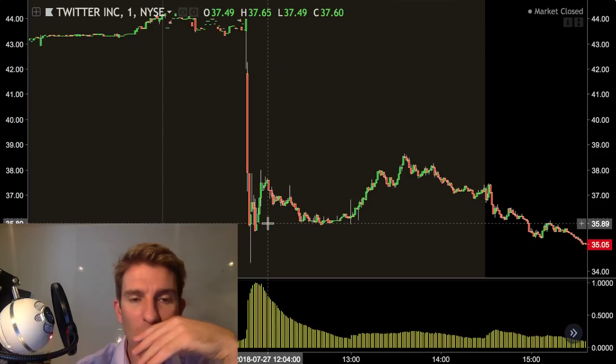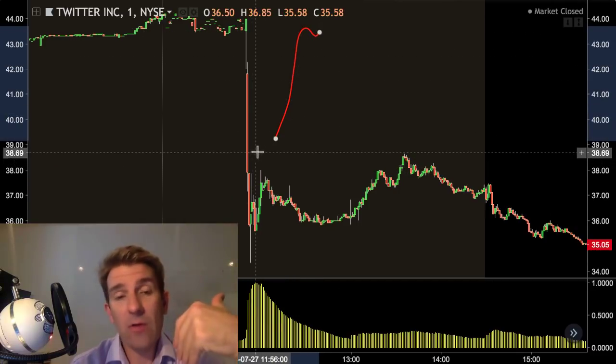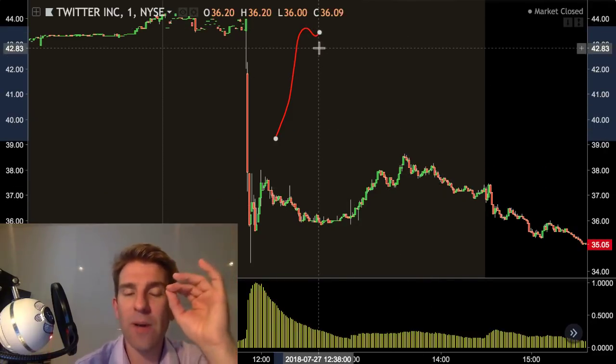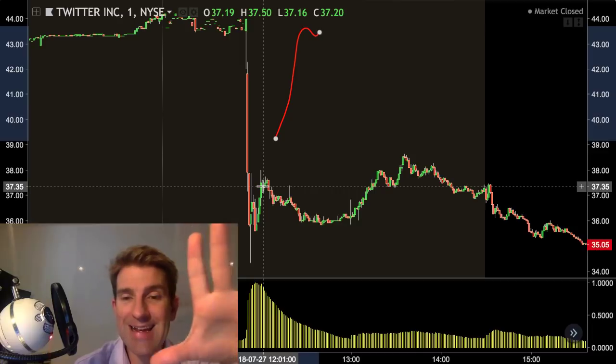Now, we also want to see that this stock does not claw its way back to the gap, because some stocks will gap lower and then drive higher and higher and higher, and go even higher for whatever reason. We want to see price action, which is why this is so powerful, because you can see the market tip its hand early. We want to see price action holding the price near the lows.